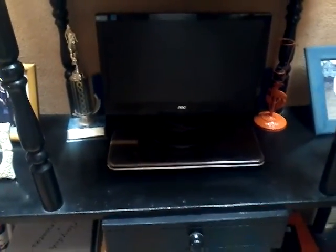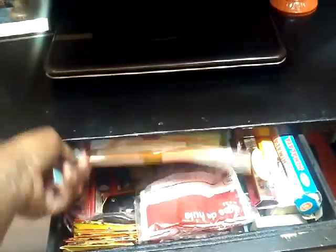Extra computer monitor and a laptop that needs to be fixed. Just a decorative piece. Used to be a lamp. And then down here on the shelf, this is like my junk drawer. It's pretty organized in here. I'll probably do a separate video on this. It just has some extra things, office supplies, incense, stuff like that.